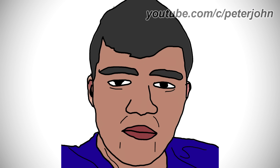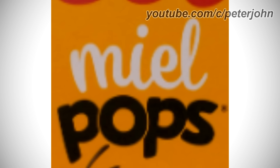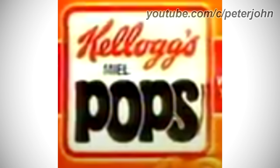Now I'm gonna talk about Meal Pops Honey Pops. First, I'm gonna talk about Meal Pops, how it's marketed in Italy, France, Russia and Spain. 1990 to 2000, there is a white square on a red and yellow outline, and inside it, there is the word Kellogg's in red text, and under it, there are the words Meal and Pops in black text.